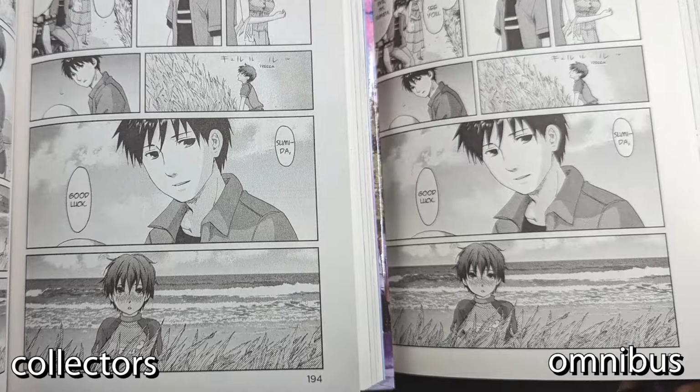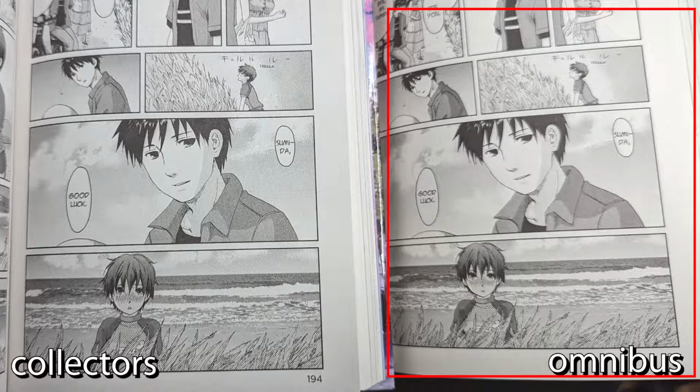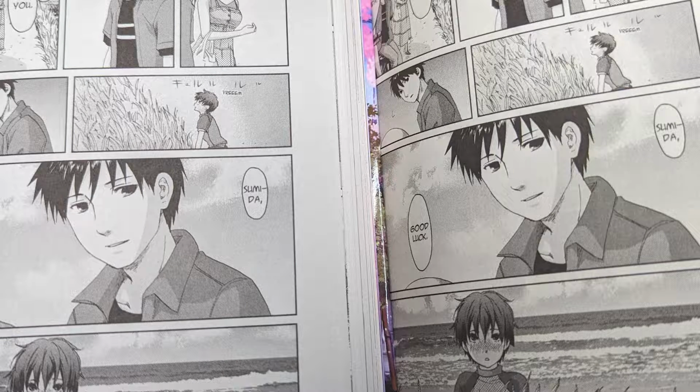I mean, the quality itself is fine. They're both the same in terms of the page thickness and all that. But the color of the pages is different. I don't know why that is. The collector's edition has a bit of a wider tone. The Omnibus is a bit more of a traditional yellowish tint. I will be showing this on the screen for you guys to see. You should be able to detect the difference, especially since I had to put it under bright light, but you guys can see what I'm talking about there.